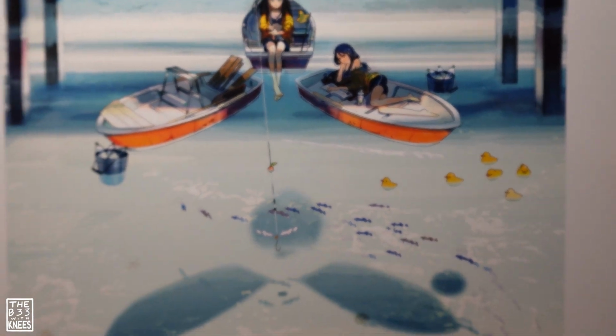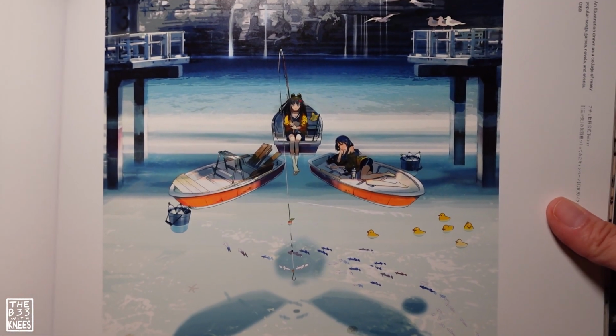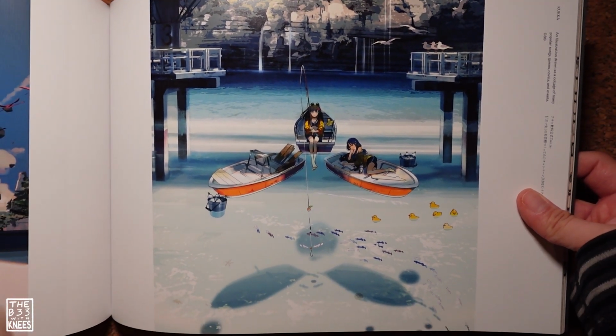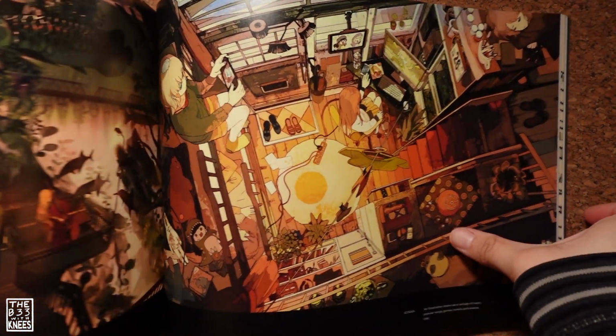It's just 2 girls having a good time fishing, hanging out in very clear waters, which, to be honest, I would love to be able to swim in waters like this, because I have a deep fear of not being able to see the bottom of where I'm swimming. There's something about it that freaks me out. I bet it has a name, some type of phobia.